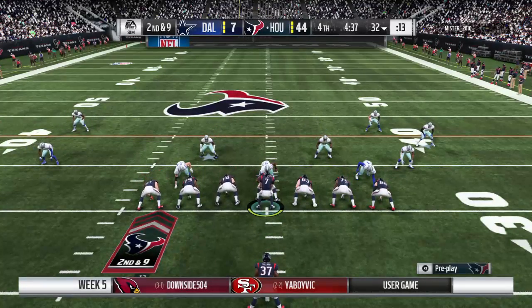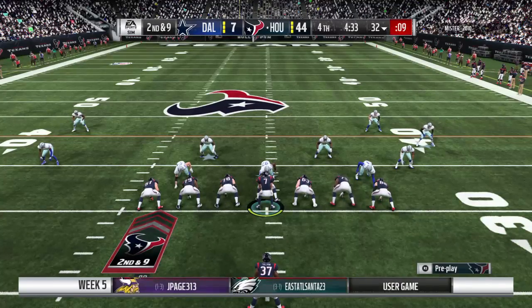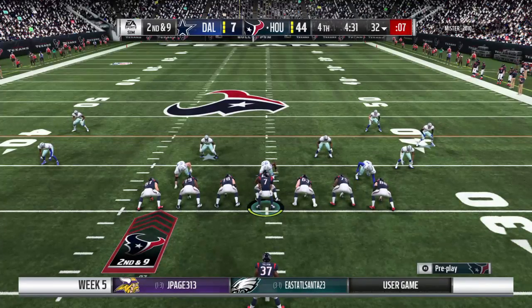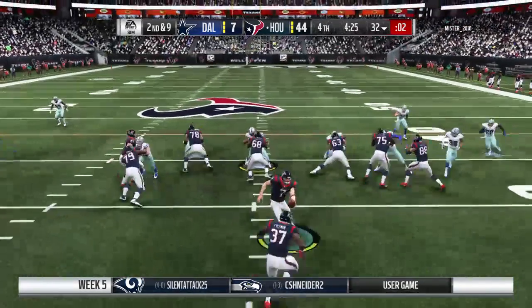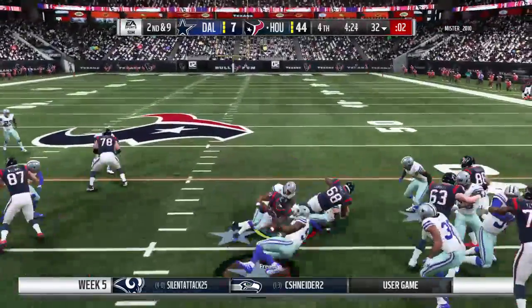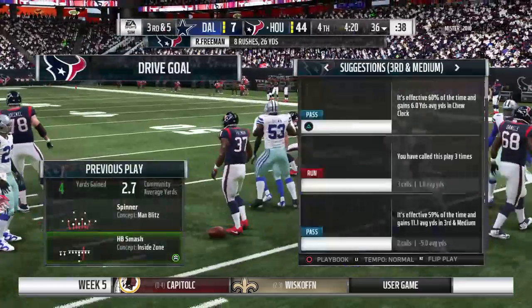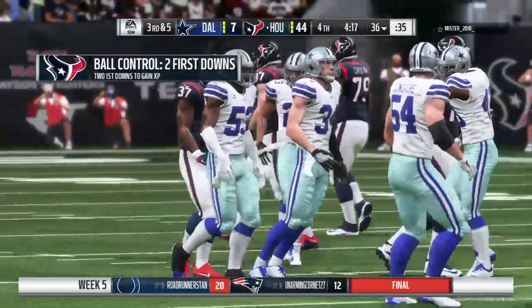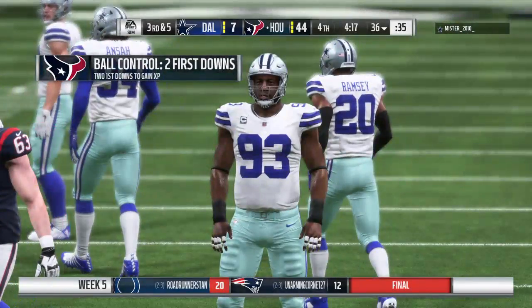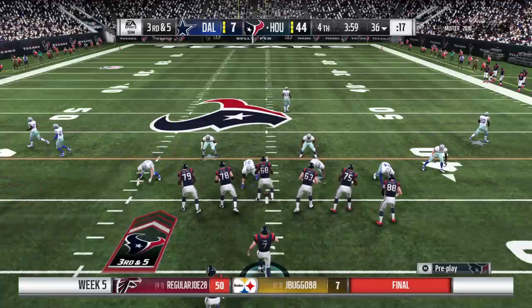Alert, alert. 3 down. Wide 85. 87 speed. Freeman again takes this one across the 35 to the 36, a gain of about 4. Bottom line, they want to keep this clock rolling, so they'll take that one right there. They just want to keep falling forward, and they want to put the onus on the big fellas up front in order to bring this one home.